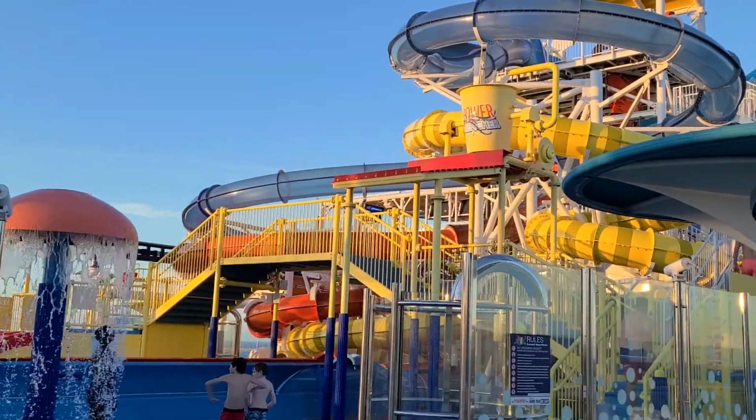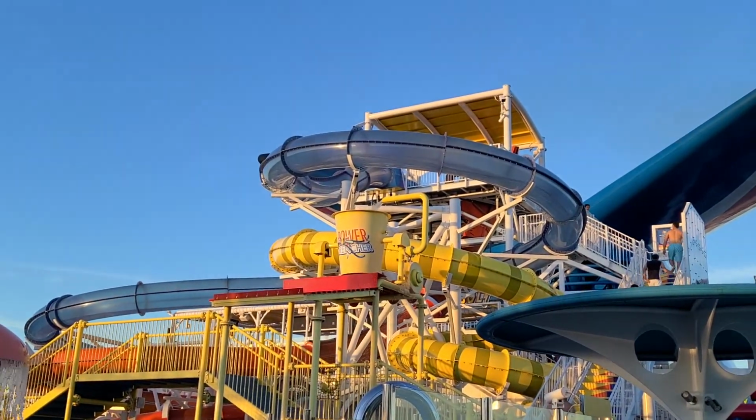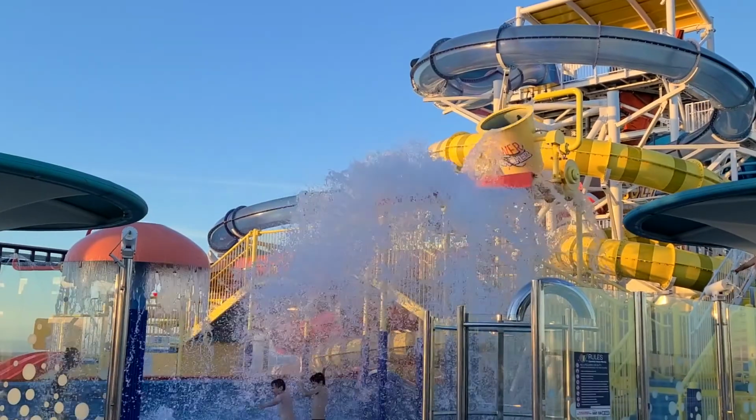Mini golf's fun. The kids park up. The normal water slides, they've got a few extra slides. The water park, it's got the big spill bucket, and a lot of fun. So there's always something to do on the Carnival ships. The Cloud Nine Spa was really quiet and chilled.